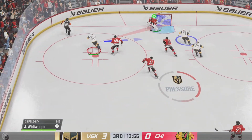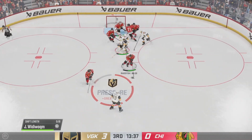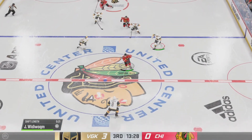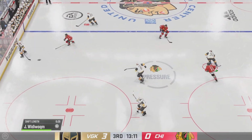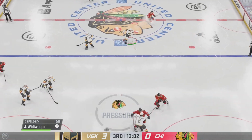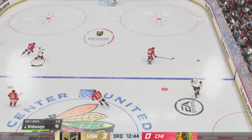Here we go. Odd man rush here. Sends the pass in front. And he shuts down a great scoring chance there. Moves the puck. And he coughs it up with the pass. Vegas will play it at center. Line change, hurry.